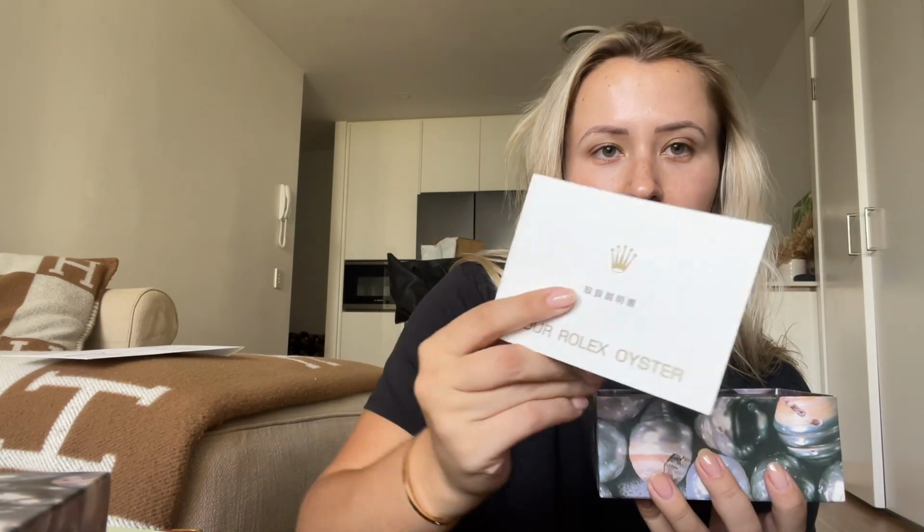Okay. So this is the watch box. Here I have the original papers. A little authenticity situation. A little handbook. Another little handbook. This is the box. It's actually in really good condition considering its age.